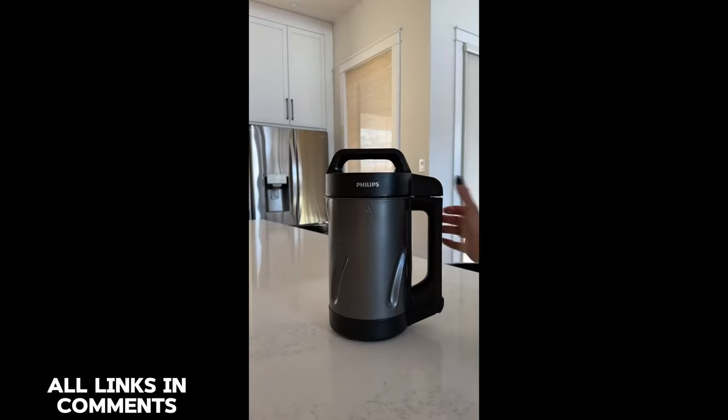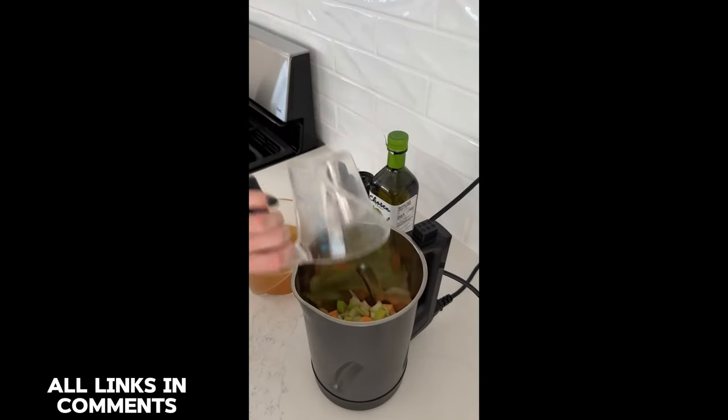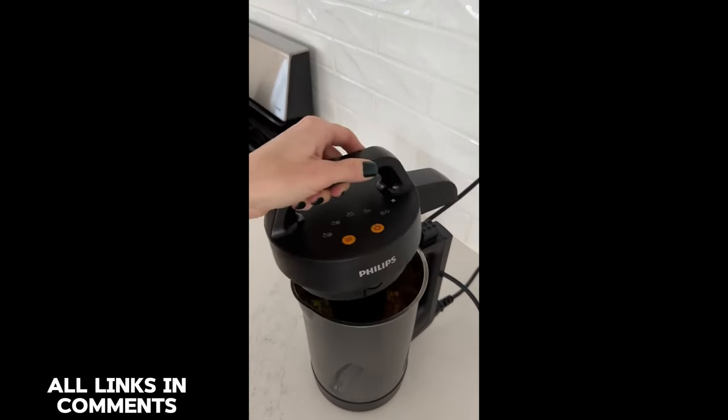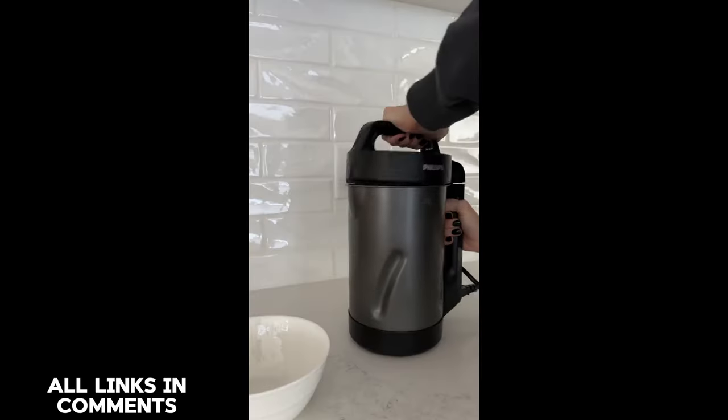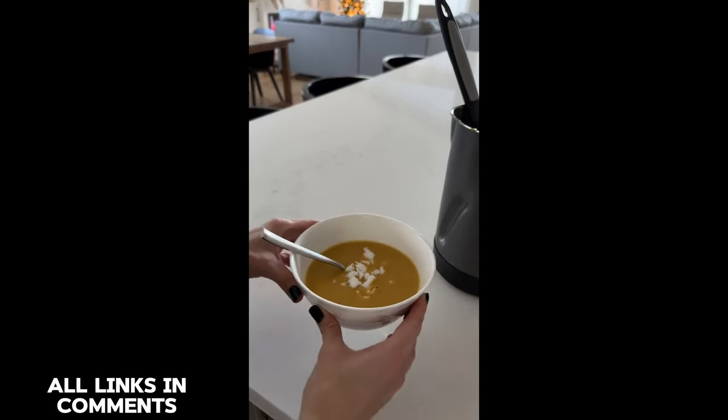For all my soup lovers, this is the Amazon product you need in your life. The Philips Soup Maker has totally exceeded my expectations. It'll make 2 to 4 servings, has 6 preset programs, and it'll even make smoothies. I followed one of the recipes from the book, basically just threw all the ingredients in the pot, turned it on, and in 20 minutes, I had a steaming hot bowl of soup.